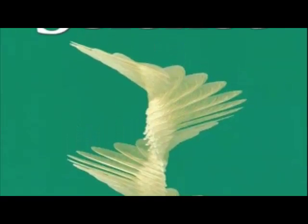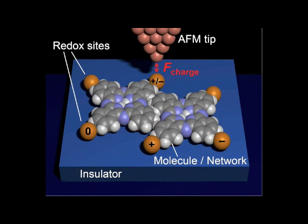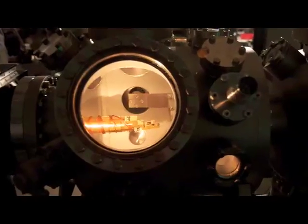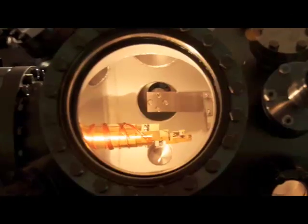The team's current publication follows on the heels of another experiment published just 2 months ago in the June 12th issue of Science, demonstrating the determination of atomic charge states with the AFM. Both of these results will open new possibilities for investigating how charge propagates through molecules or molecular networks. In general, understanding the charge distribution will be essential for building computing elements at the atomic scale.